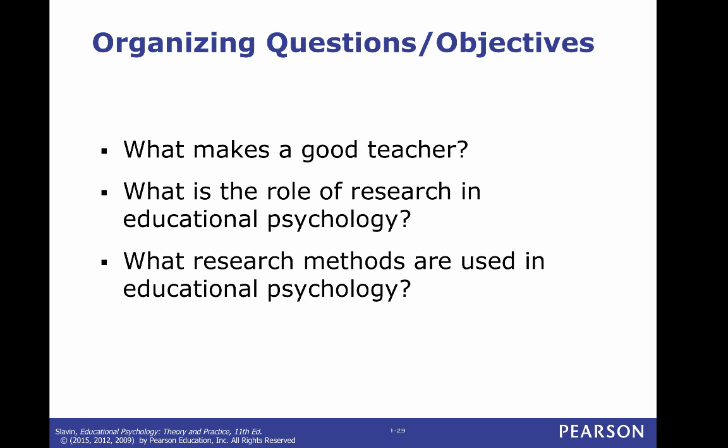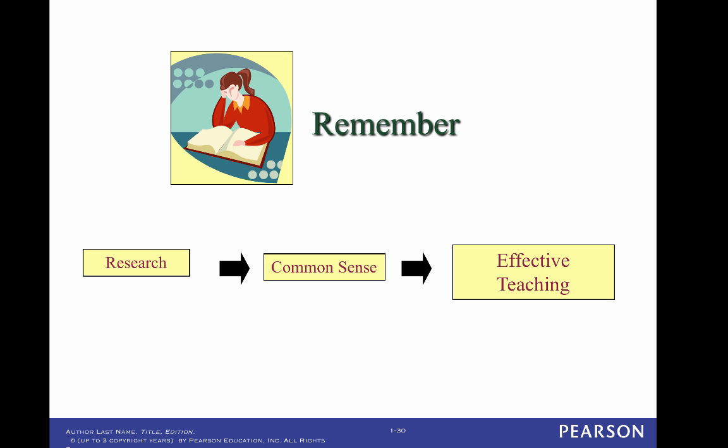And then what is the role of educational research in psychology? It's really to come up with theories and laws that go along with the principles that we have outlined. And our principles lead to laws, which lead to theories. And then we look at what educational methods of research we look at. We look at experimental design, correlational design, descriptive or ethnographic design, and then action research would be it. So, one of the things I want you to remember is research plus common sense equals effective teaching. And that is the end of chapter 1.